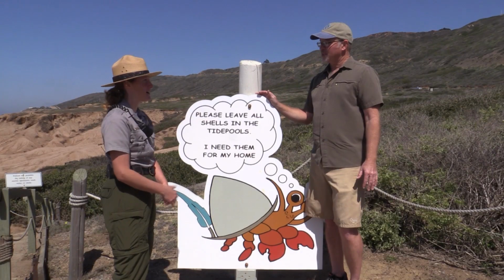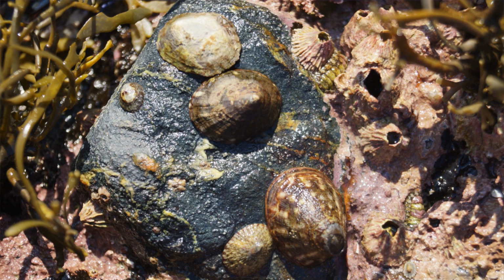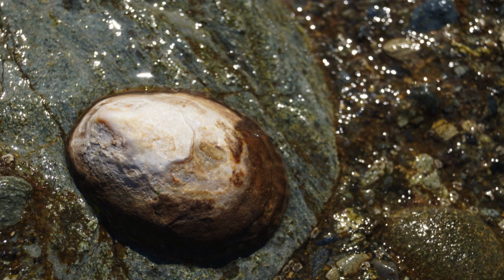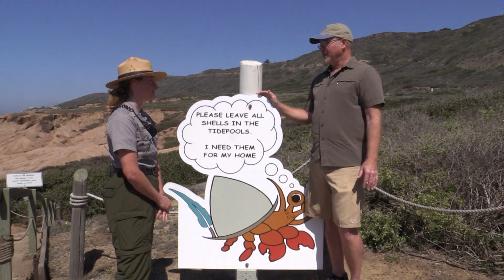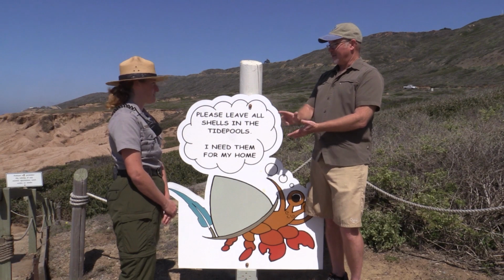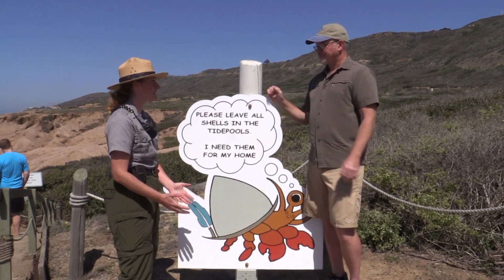And what has happened in the past is in the 70s and 80s when things were removed, these tide pools were pretty decimated. And so they've made a major recovery. They're by no means pristine yet. We'd like to get them back to those conditions. So I can touch maybe with one or two fingers, again, nothing hard. Obviously no picking anything up, right? Exactly. No picking anything up.